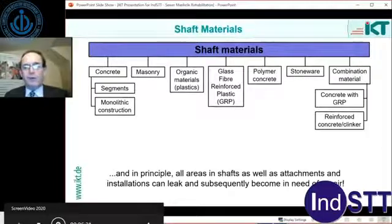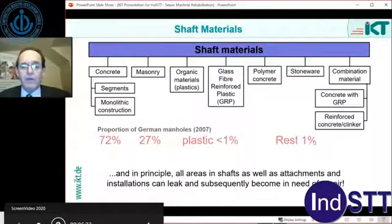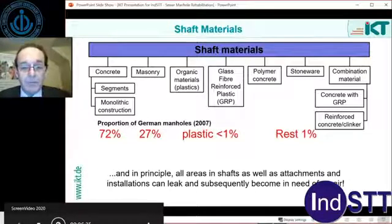Something that also became clear was that there are many different types of materials used for manhole shafts. So we've got here concrete and masonry, a range of plastics, stoneware, and some combinations. What was realized was that in Germany, the majority of manhole shafts are concrete. Then it's masonry and relatively little plastic. That's relatively new, the concept of using a plastic manhole shaft. So it was decided by the steering group the focus would be on concrete shafts.